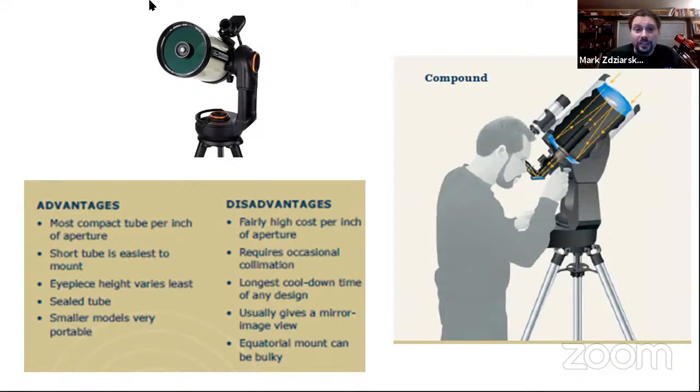One of the worst things folks do is buy something too large and then realize, oh, I have to go pick this thing up and assemble it and bring it outside. And it kind of becomes a deterrent. So 8 inches is a really nice aperture for folks to start with because it'll keep people interested in the hobby, yet at the same time, it won't be a beast of burden to carry out and transport.